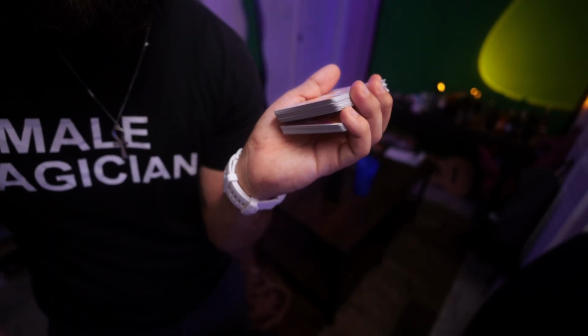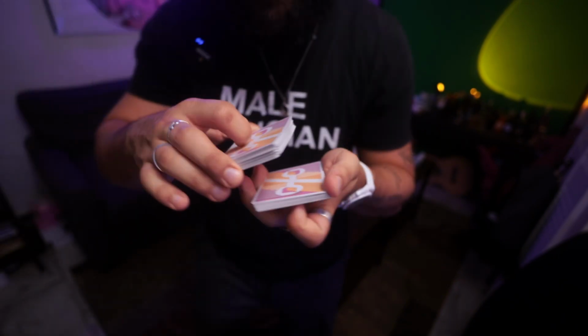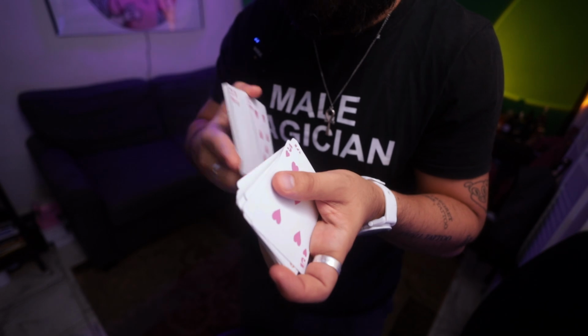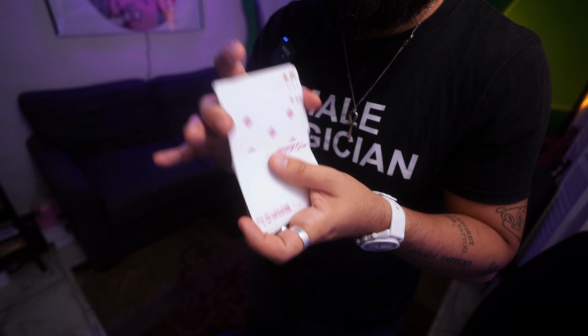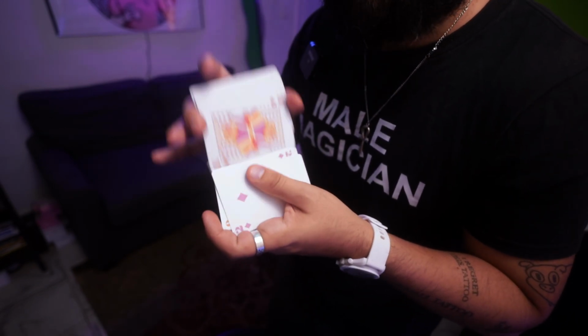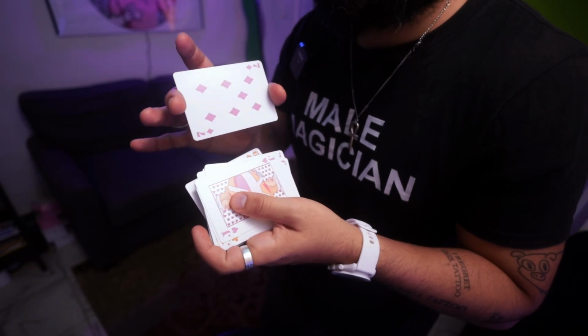Now, to control that card, all I have to do is lift up all the cards above the break and just shuffle them to the bottom of the deck. That's it. So now their card is actually back here on top of the deck. Now for me to peek at the card, all I have to do is simply push up with my fingers. So as I'm shuffling the deck, I just push up with my fingers and I see, oh look, it's the 6 of spades. And now I know what their card is.